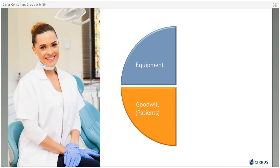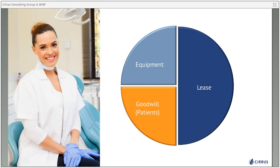Regardless of how many patients are on the books, active patients, the bottom line, how they find a number, is through production. What is the practice producing? What's the bottom line? What's the profit and loss? And that's how they're able to quantify goodwill. The third aspect being the lease, the location. These are the 3 key saleable points.